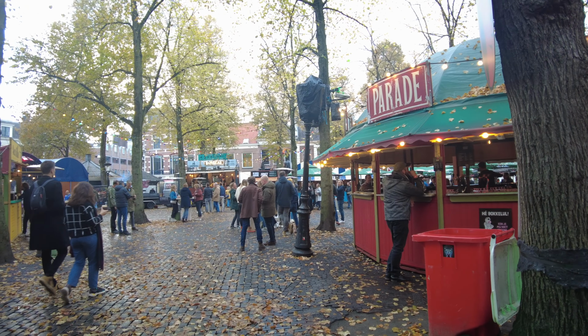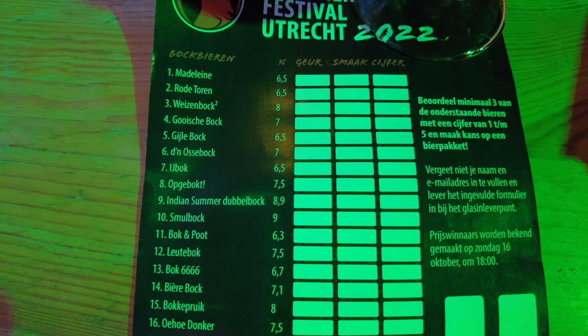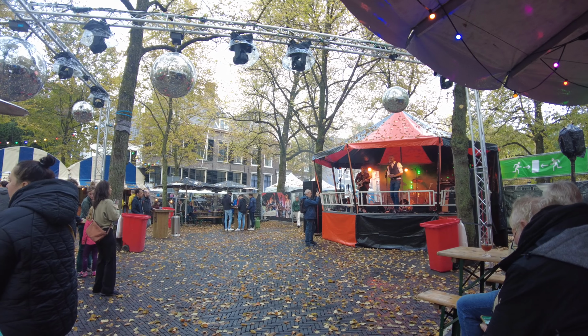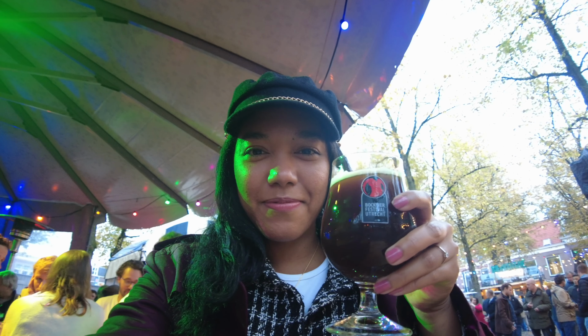I highly recommend heading to the annual Bock Beer Festival in Utrecht. Here they have delicious beers that you can try from throughout all of the Netherlands. They have live musical acts, food trucks, and it's just overall super gezellig. You're sitting there with good company, listening to live rock and acoustic, sipping delicious beers, and I just found it super cozy.